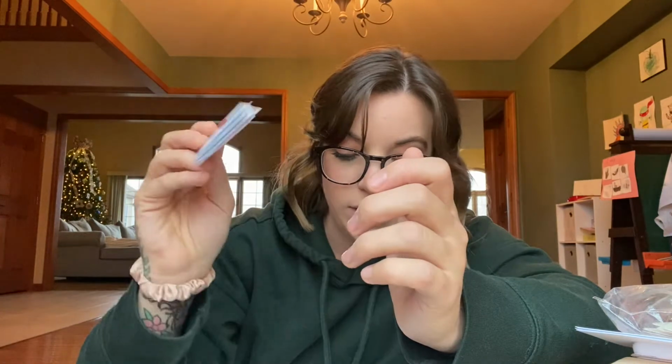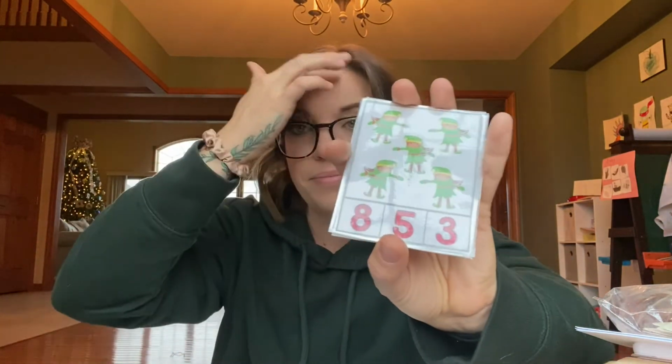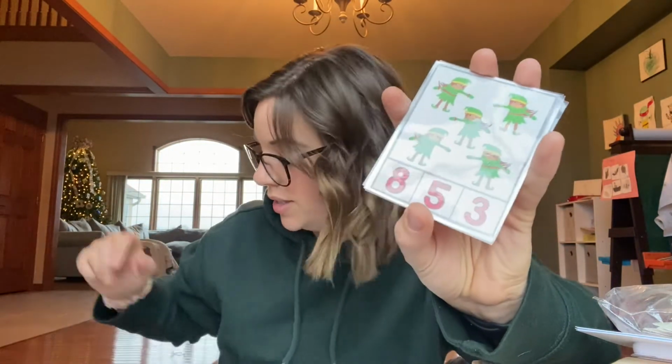I also have the numbers 1 through 20 laminated on a ring. So we practice the number flashcards. I printed out, oh gosh, I'm gonna have to find the link for this. It's also another free printable, but I can't remember the website. But I'll link it below. I saw another homeschool mom do this, so I snagged it from her as well.